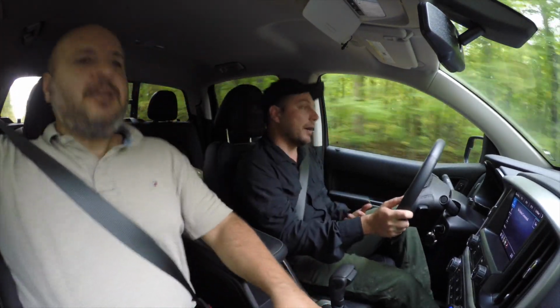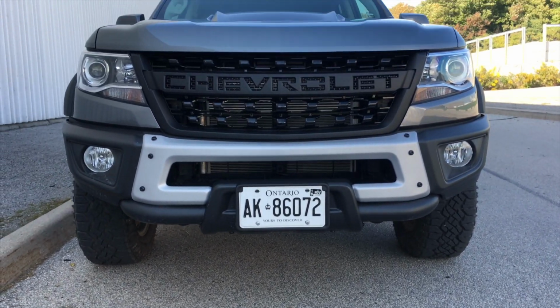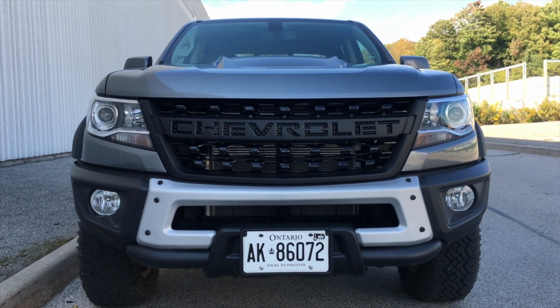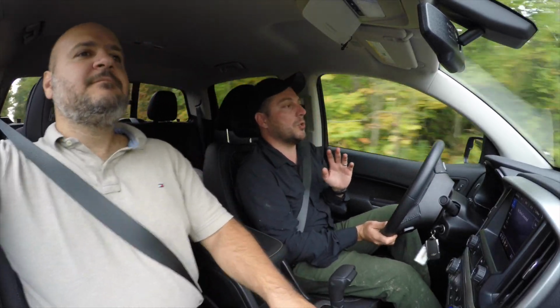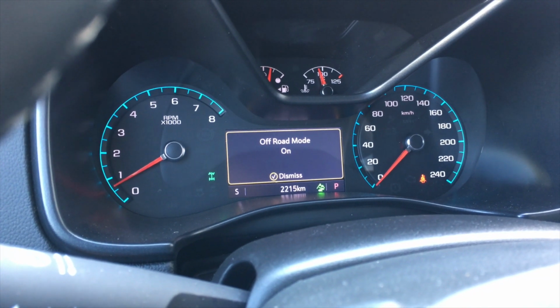From an off-roader perspective, I think this is a great overland vehicle. You can load it up, it's got a good payload, it's got all that, and it can hit the trails. However, if you are looking at doing anything in the rock crawling aspect of it, it may not be the best.